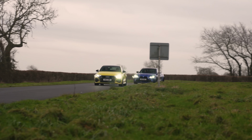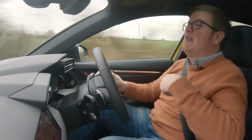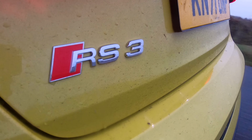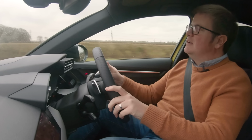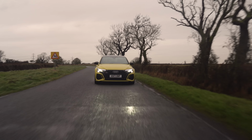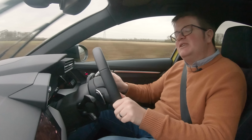It's got some turbo lag, so when you're coming out of a corner like this, if you're in the wrong gear, you just have to wait a little bit for it to pick up, and then 3,500 revs comes and then it goes. And you can be caught in the wrong gear, and in terms of real world transient response, real world performance, it isn't always as fast out of corners as it could be, but when it comes on boost, it feels all the more dramatic for it. So swings and roundabouts there.